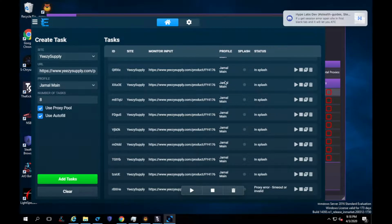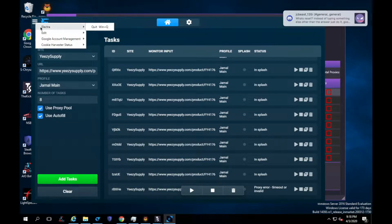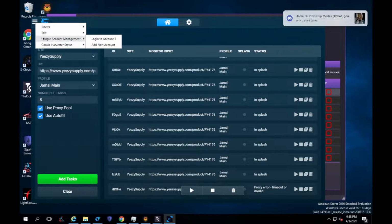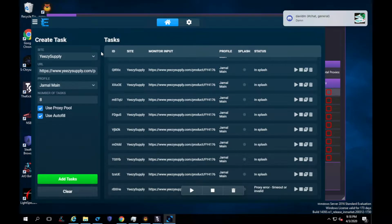I was trying to cop on Yeezy Supply. I was in the splash page. As you can see, I'm just showing you guys that this is Electra Pod. This you can edit, the Google accounts. This particular cop, I did not use a Google account. I was not logged in. I did not even use the cookie harvester or anything.